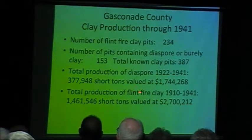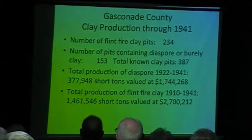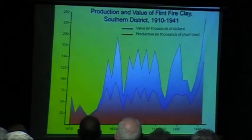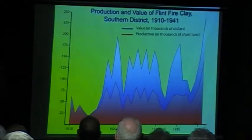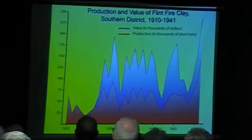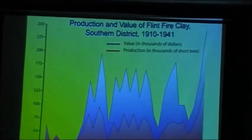And then this is the total production of flint fire clay from 1910 to 1941. Nearly 1,500,000 short tons, valued at 2.7 million. So at this time, this is a lot of money. So here's some more statistics, production and value of flint clay. Now this included not only Gasconade County, but also the neighboring counties, Osage, Maries, Phelps, Crawford, and Franklin.